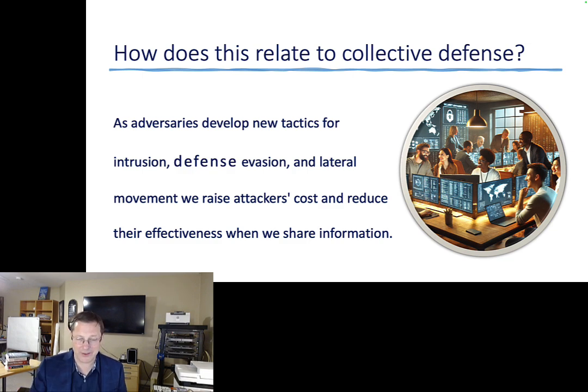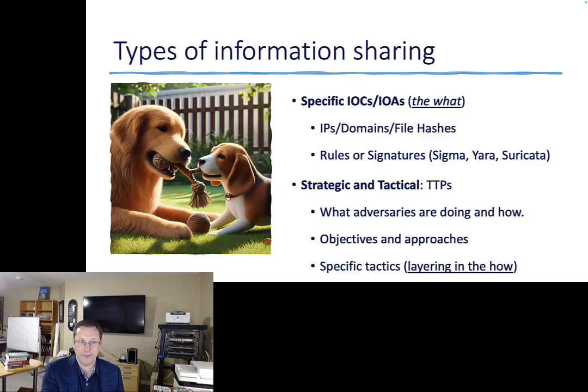For collective defense, as adversaries develop new tactics for intrusion, defense evasion, and lateral movement, we raise attackers' costs and reduce their effectiveness when we share information. If I have a problem and I share it with everybody in ACTRA, TSU, InfraGard, maybe reverse engineer with our team what they did and then share that at a conference, and shout out to Christian, Ezra, Cameron, Jim, so many people on our team who are so good at this, and many people in the TSU community who do a lot of this as well, in the ACTRA community. Overall, if we defend together, we defend better.